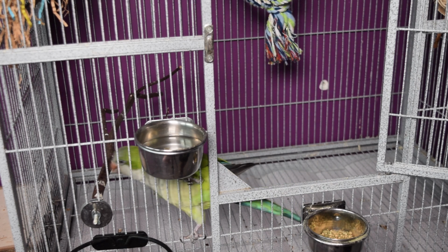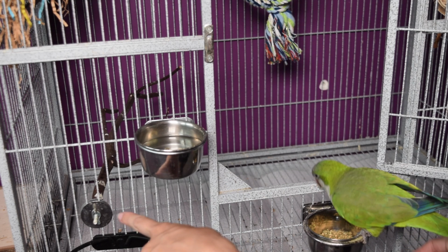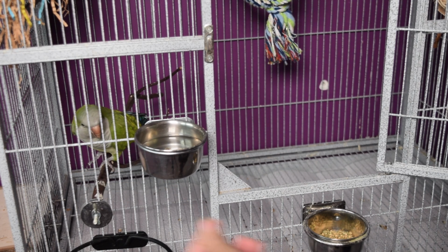Before I go ahead and shut the door with Toto inside, I want to make sure that he is comfortable staying inside the cage for the amount of time it'll take me to close the door in the first place, and that he understands to stay on that perch even with my hand moving and reaching towards the door.